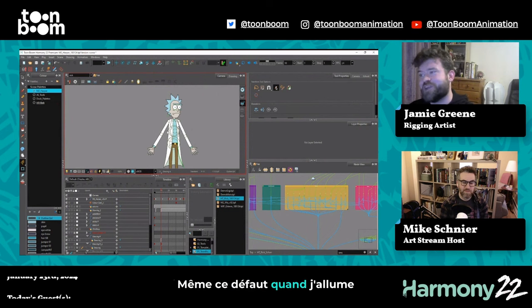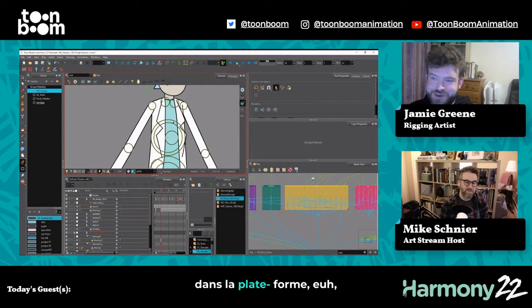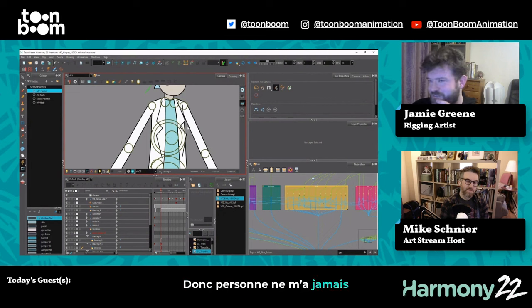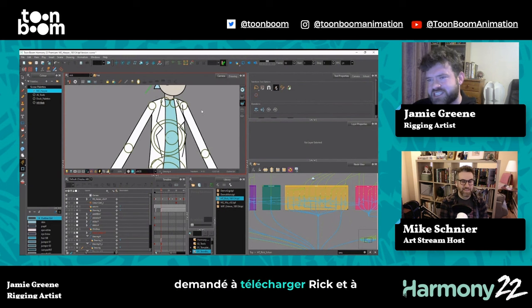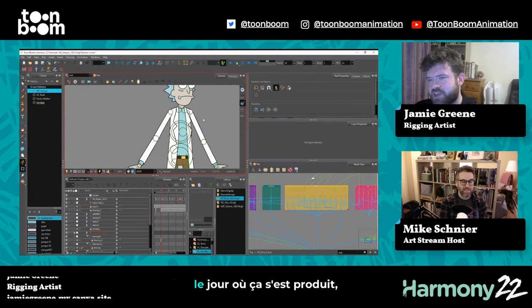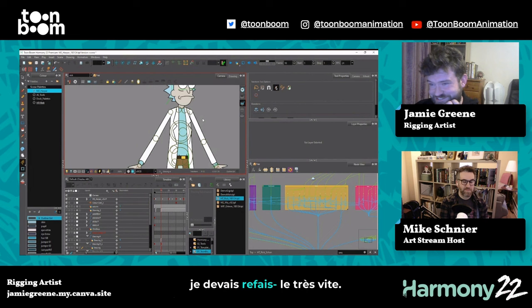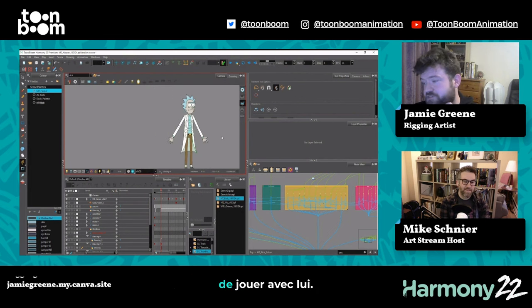Even that flaw, when I turn on the deformers, that actually is in there in the rig, in the video. So no one ever caught me out in it or called me out in it. I was kind of expecting that for a few years, and I kind of got away with it. And no studio had ever asked to actually download Rick and have a look at him. So I kind of knew that the day that that happened, I had to remake it very quickly. But yeah, he was still a lot of fun to play with.